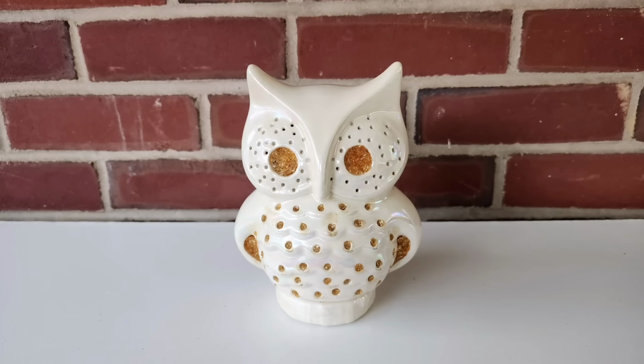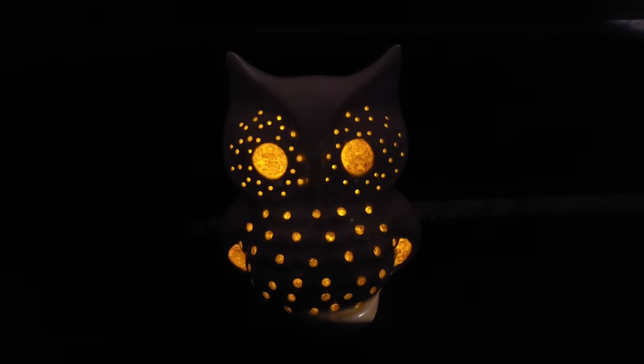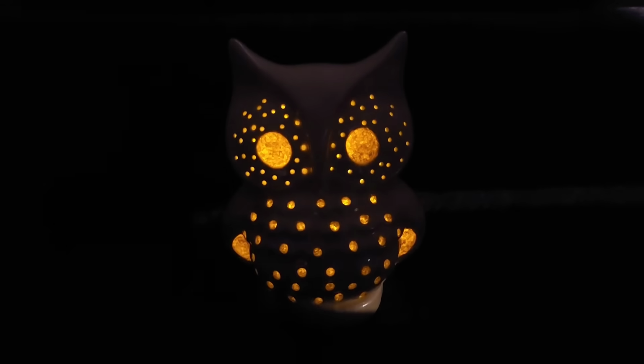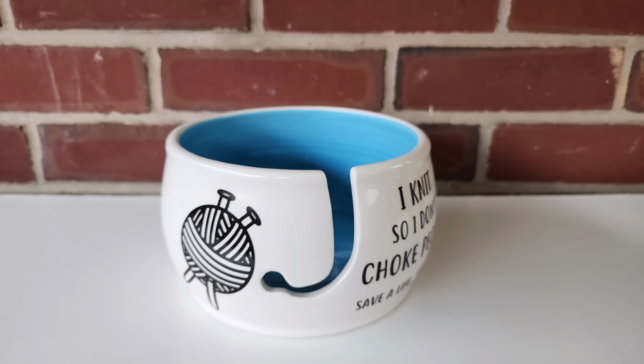Here is everything that I picked up on this trip to the Shillington Goodwill. Look how cute, adorable, fantastic this votive looks, all cleaned up with a light underneath it. And this little Scotch doggy is so adorable.